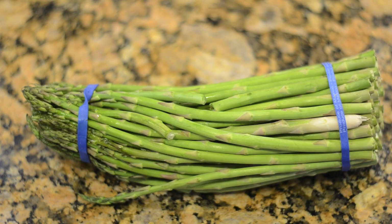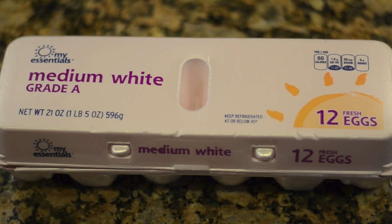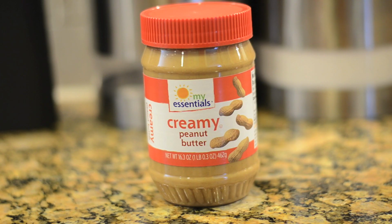The other major thing I wanted to do this year, which I haven't been able to do in past years, because frankly I was naive and didn't plan it well enough, is concentrate on more fresh produce. I really wanted more fresh vegetables. I was very fortunate to get a bunch of asparagus, a bunch of fresh spinach, and a bag of carrots. I'm really looking forward to using those in many different varieties. I also got a dozen eggs, and one more thing, a jar of peanut butter.